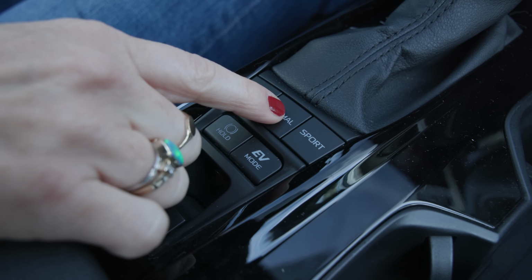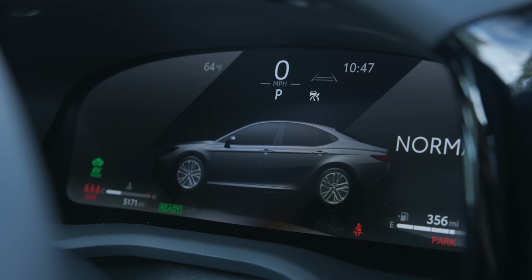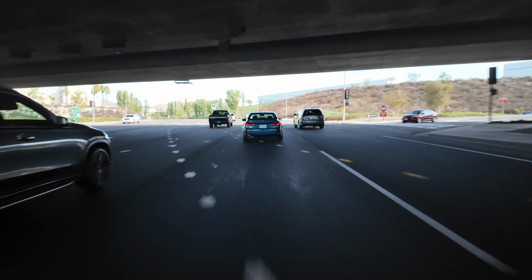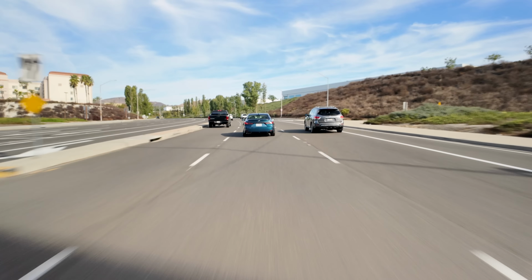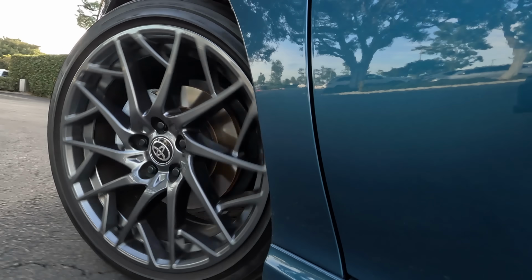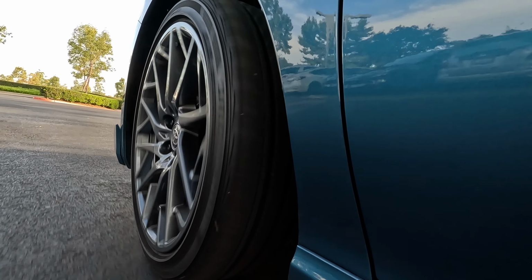There are 3 distinct drive modes: Eco, Normal, and Sport, which I have to tell you, there actually is a difference between the 3. Eco feels appropriately conservative and efficient, and Sport gives you a little bit more of an eager throttle. Pure EV mode is available when you're going a little bit slower and have the battery for it.